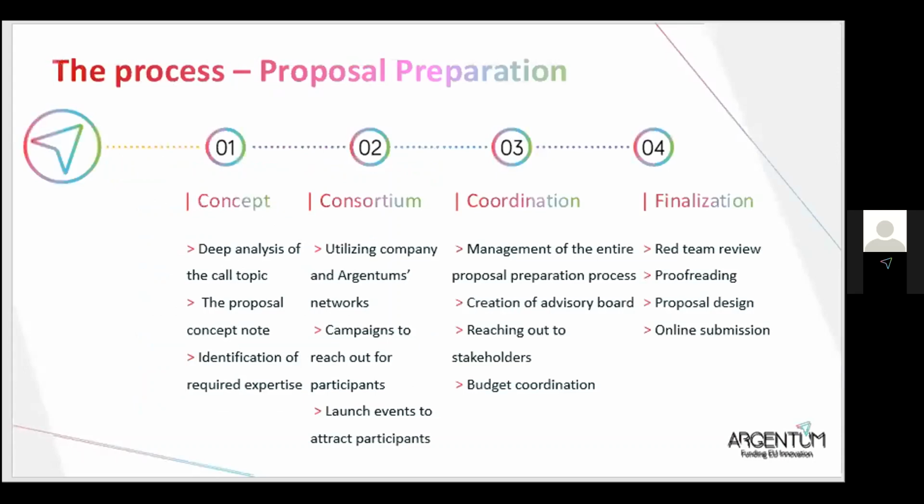This slide offers an overview of our proposal preparation process. The initial step starts with a kick-off meeting, which is followed by the work of a strategist who is in charge of finding proposal calls that are relevant to the activity of your company.